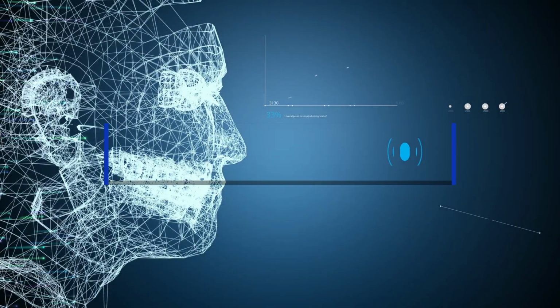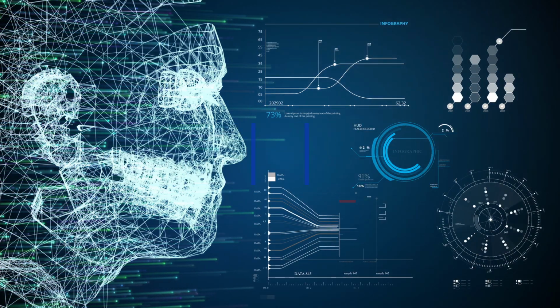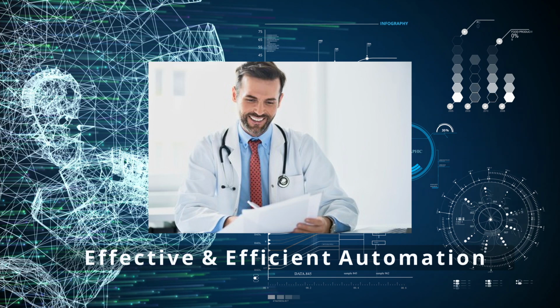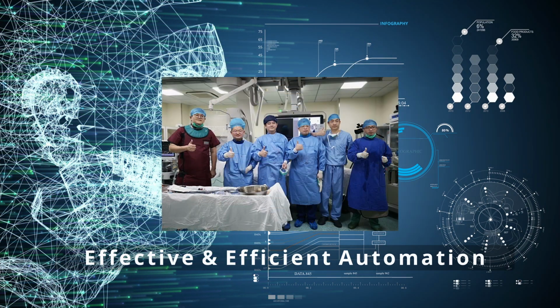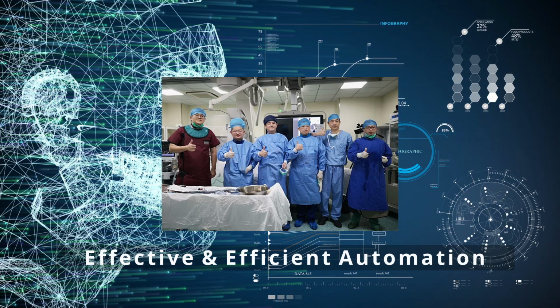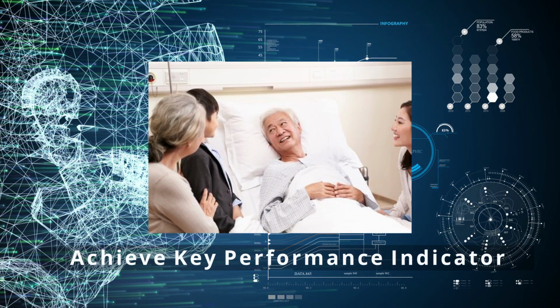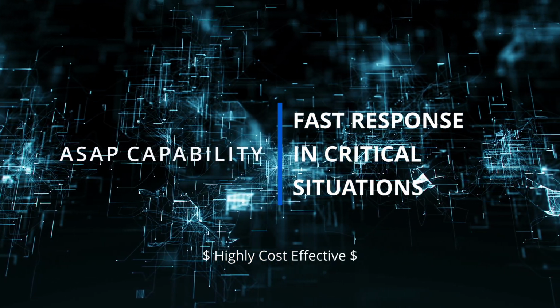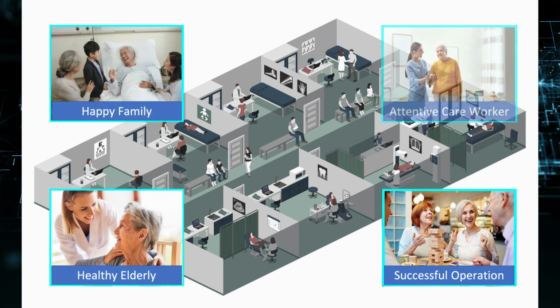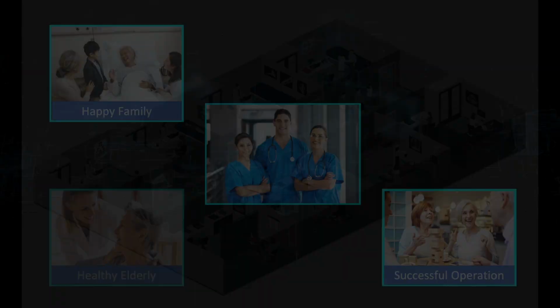These care automation enhancements empower medical teams, operations managers, and executives, providing a pathway to better care through intelligent automation, helping health staff prioritize more effectively and work more efficiently, achieving their required KPIs in less time with greater impact. Our platform solution is highly cost-effective. For example, our FeverCheck infection control system pays back within 4 weeks.